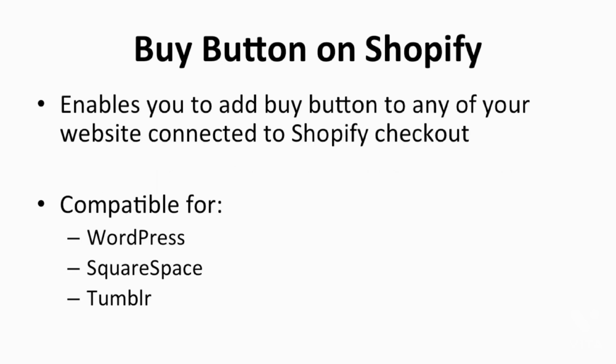So let's begin. First of all, I'd like to tell you that once you create a buy button in Shopify, it enables you to use that buy button on any of your other websites. It isn't limited to only your Shopify platform because it's compatible with WordPress, Squarespace, Tumblr, and many other online stores. The best part is the buy button is connected to the Shopify checkout, so you can keep track of sales from all your platforms on your Shopify dashboard.